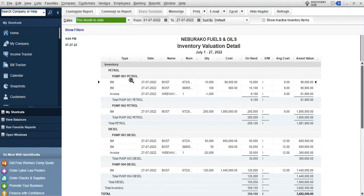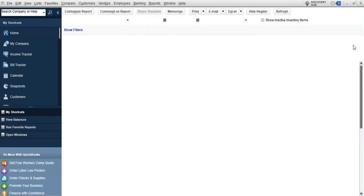So for example, for pump 001 petrol, we received 10,000 liters of petrol, we received an additional 100, then we sold some on credit, that is 1,000 liters, leaving us with a quantity on hand of 9,100 liters, and this is this value. So this is very, very simple.